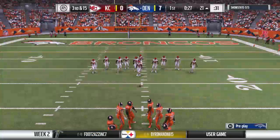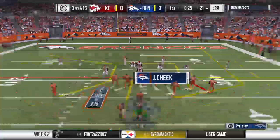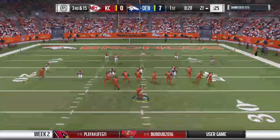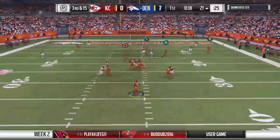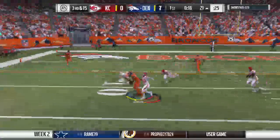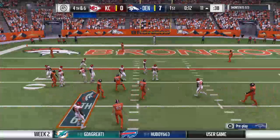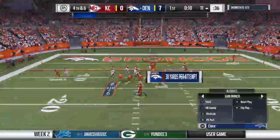A long way to go here for the offense on 3rd down after the penalty. 3rd and 15. Now a shotgun snap as they'll look to throw. Throwing left side here, and it's complete. And he's brought down just outside of the 10 at the 11. They'll break the huddle here and go for it.